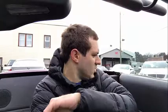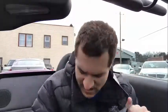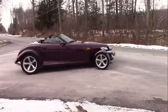All right. Top down in the Prowler, 22 degrees, which is perfect top down weather. It's not actually, but you can't drive a Prowler and not be top down.